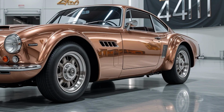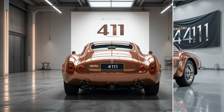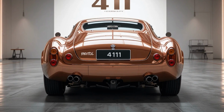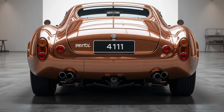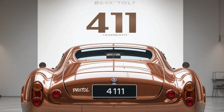It stands as a symbol of a bygone era when cars were crafted to reflect the personality of their owners, embodying the perfect fusion of art and engineering. With its timeless design and unparalleled driving experience, the Bristol 411 remains a remarkable example of British automotive ingenuity, continuing to captivate those who value luxury and performance in equal measure.